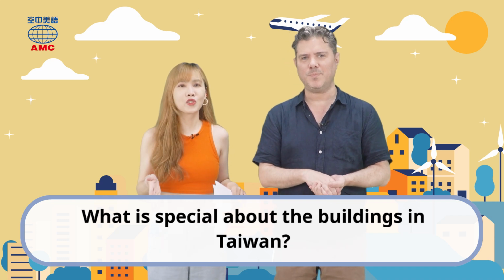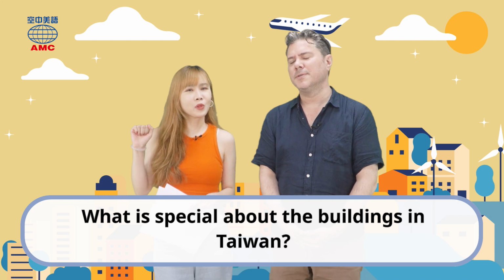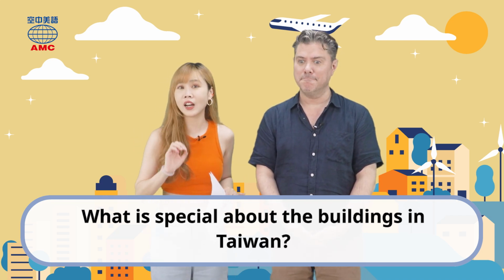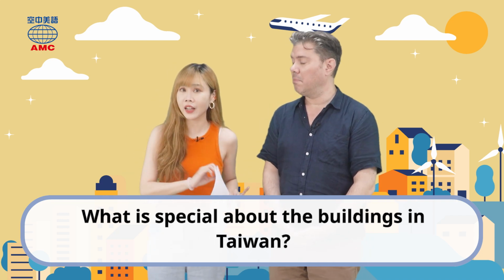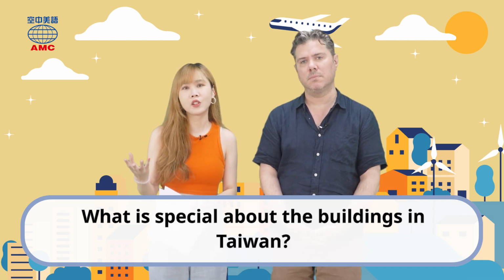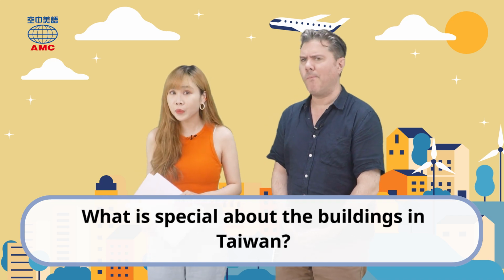The fact that I've been here so long, this is actually quite tricky. Okay. I think the buildings in Taiwan are special because they have a mix of modern and traditional styles. Yeah, okay. Some buildings actually have bright colors and unique designs. Temples. Yeah. And I think others have intricate details and decorations that show Taiwan's culture and history, like what you were saying, temples.